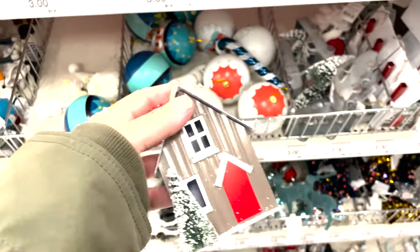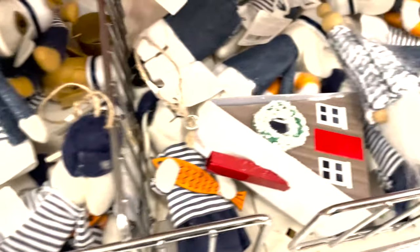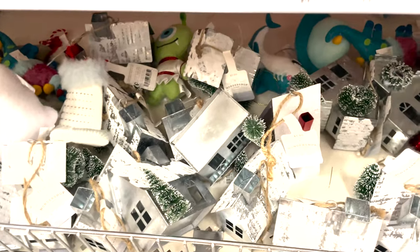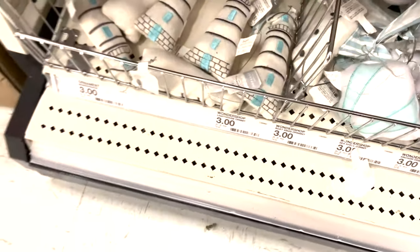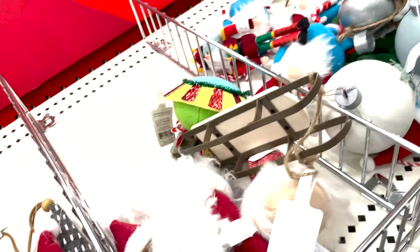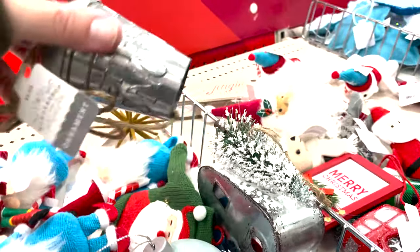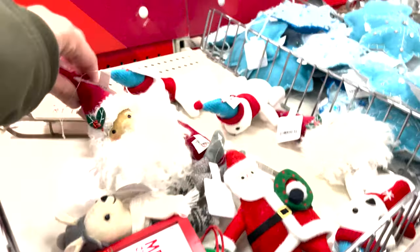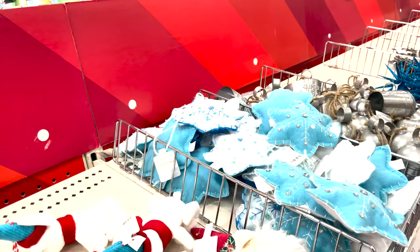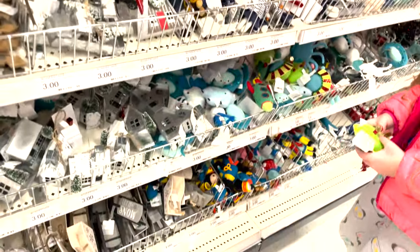Look at this, baby. It's a cute little houses, bells, little doggies, more little houses. They have a knitted lighthouse, little hats, this cute little flamingo one, let it snow. This cute little Santa. Look at this little truck. Look at that. Is there anyone that you want? Why don't you pick out one for the tree this year?